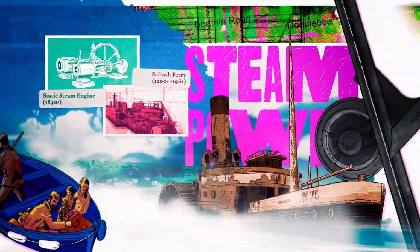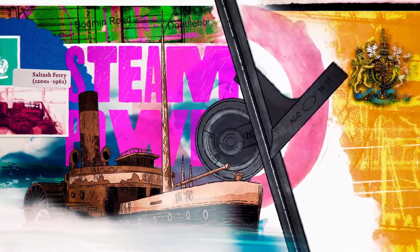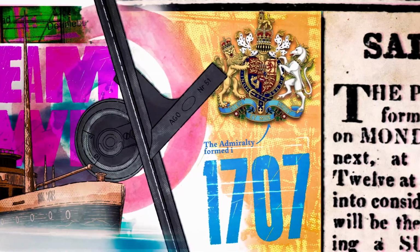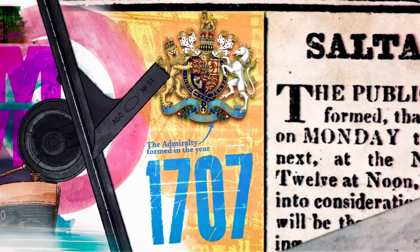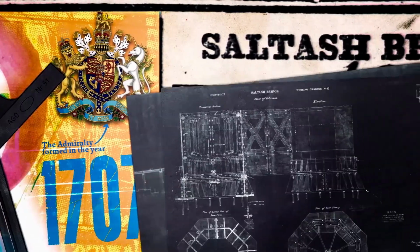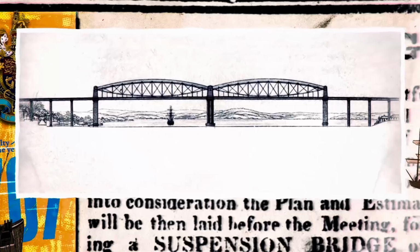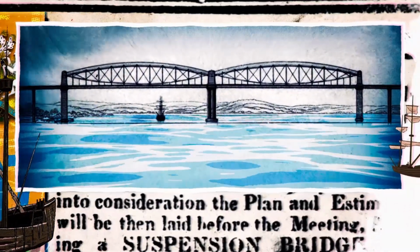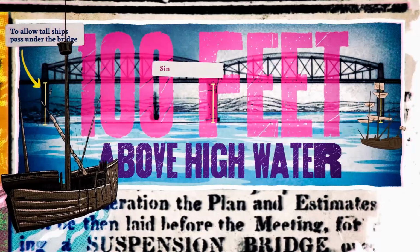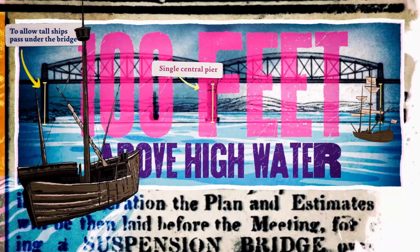Steam-powered ferries began to replace the much slower and smaller capacity boats. During the early stages of the bridge's design, the Admiralty, the people in charge of the Royal Navy, set some strict design challenges for Brunel. The tall-masted vessels of the Royal Navy required access above the proposed position of the Saltash railway bridge, so the Admiralty made the demand that the bridge had to be at least 100 feet above high water and have only a single pier in the river to allow shipping to pass unheeded.